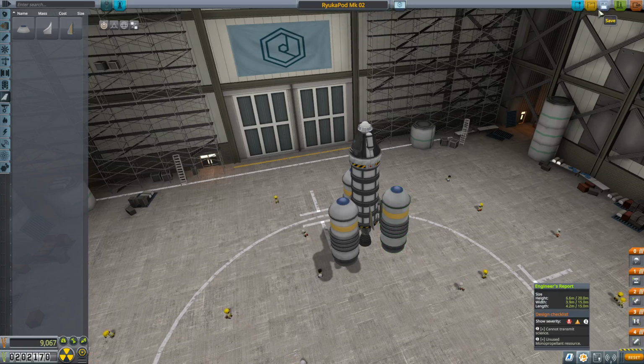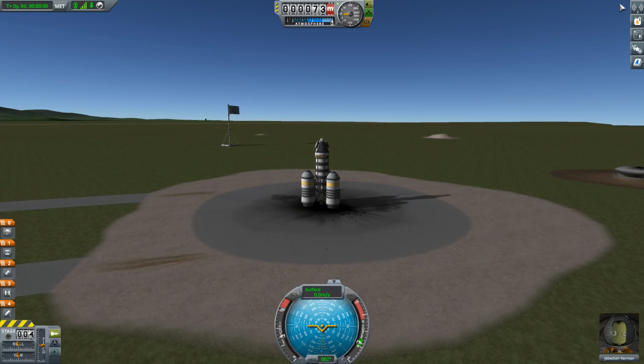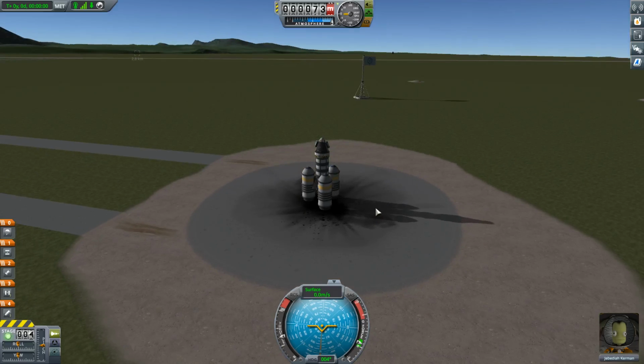So Ruka Pod Mark II. Let's give it a shot here. Now this I like because it doesn't matter where we land it. I think, again, we should probably make girders, I guess. I forget. I thought previously this is how it worked, but I actually don't know. So this is just basically straight up or as straight as possible and then straight down or as straight as possible. So we're going to go 2/3 throttle, even though it doesn't matter.